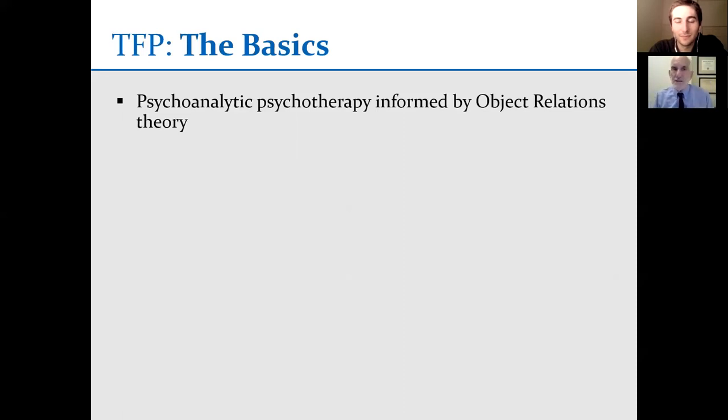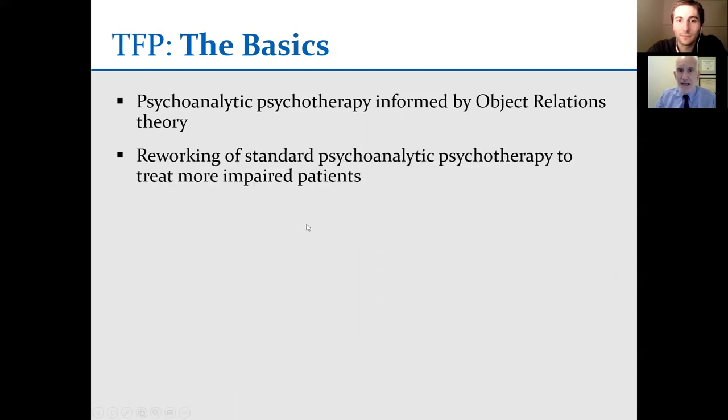So let's talk about the basics of TFP. It's a psychoanalytic psychotherapy informed by object relations theory. It's a reworking of standard psychoanalytic psychotherapy to treat more impaired patients. So as you probably know, psychoanalysis dominated American psychiatry up until the middle part of the last century, and certainly dominated the treatment of patients with personality disorders probably through the 1960s. But in some ways, it has receded as cognitive behavioral therapies have emerged.